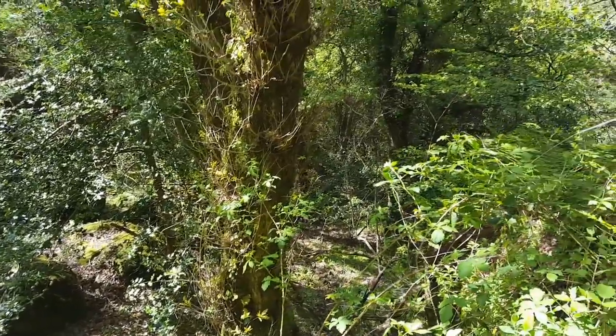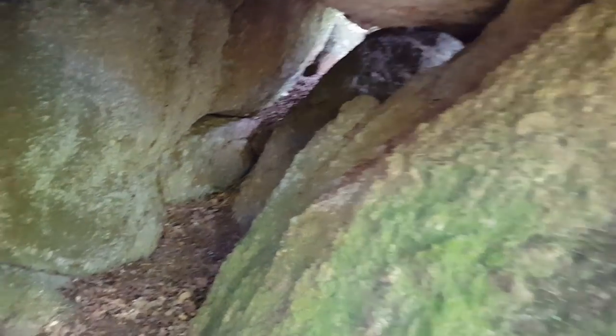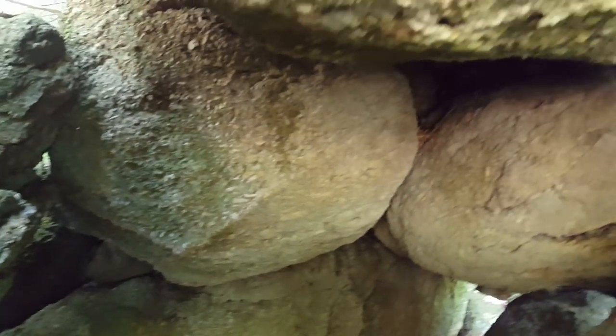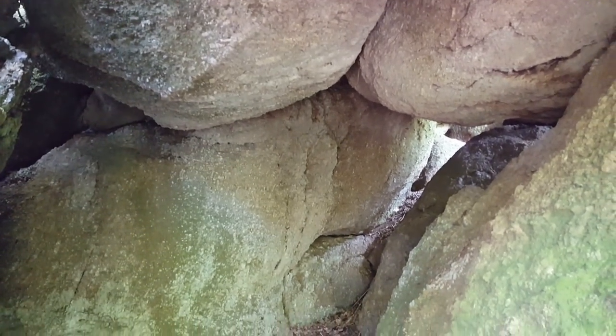Well, I've just climbed up here. And look at this. Quite glad I walked up here now. Just all these boulders resting up against each other. You would not want that coming down on you at all. Right, let's get up to Sharpitor.